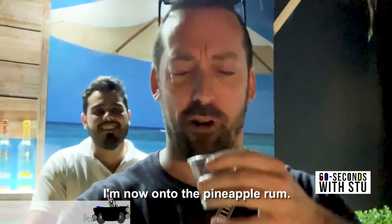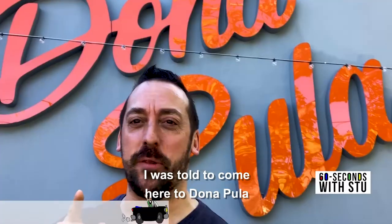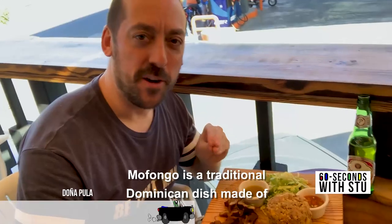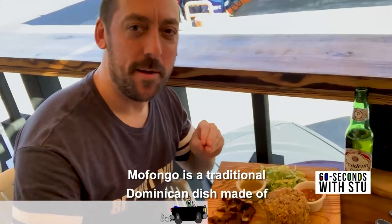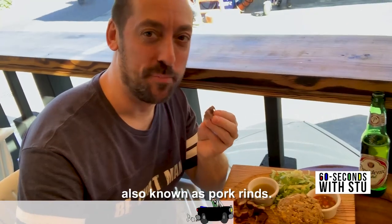Now onto the pineapple rum. Oh, it's like I'm drinking a pina colada. It's delicious. I was told to come here to Don Apulo for some great traditional mofongo. Mofongo is a traditional Dominican dish made of mashed plantains and chicharron, also known as pork rinds.